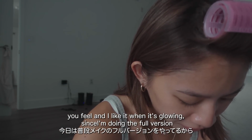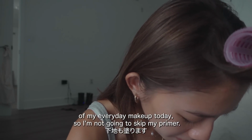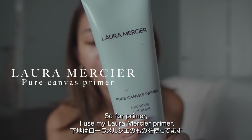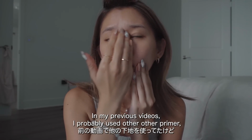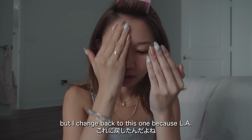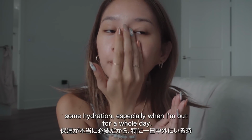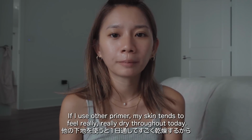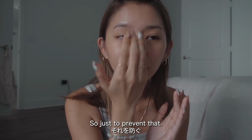Since I'm doing the full version of my everyday makeup today, I'm not gonna skip my primer. So for primer, I use my Laura Mercier primer. It's hydrating. In my previous videos, I probably used other primers, but I changed back to this one because LA is really dry and my skin really needs some hydration, especially when I'm out for a whole day. If I use other primers, my skin tends to feel really dry throughout the day, so just to prevent that.